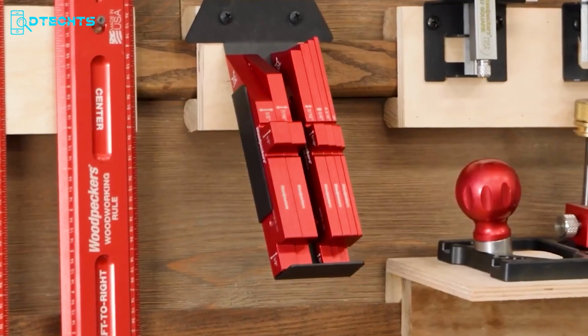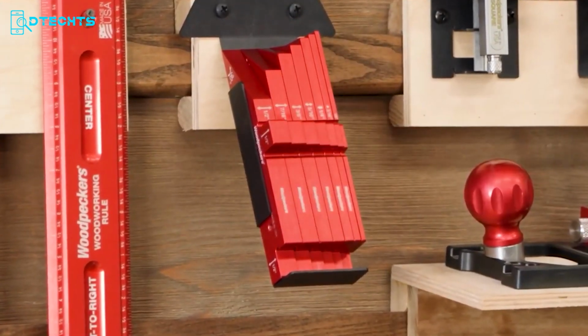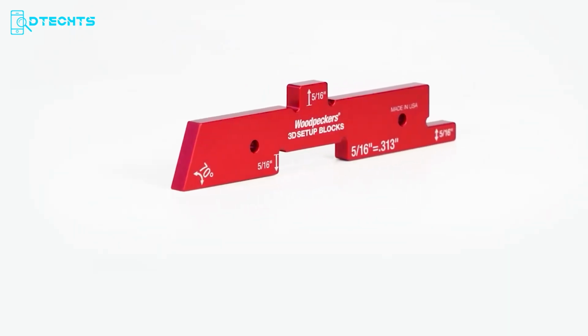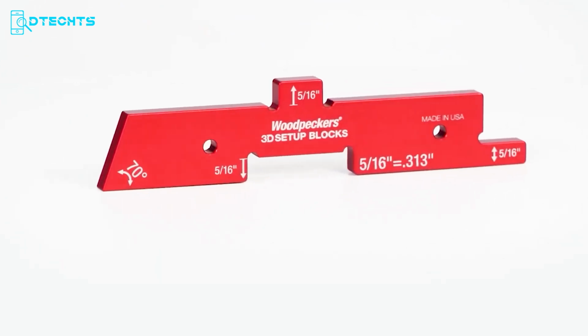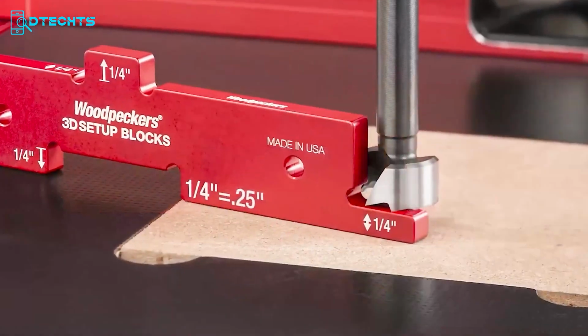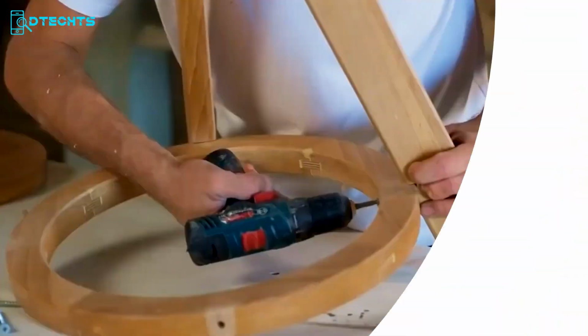Altogether, the Woodpecker's 3D setup blocks replace a drawer full of measuring tools with a sleek, organized, wall-mounted system that puts precision right at your fingertips. For any serious woodworker, this setup is more than just a convenience. It's a leap forward in shop efficiency and accuracy.